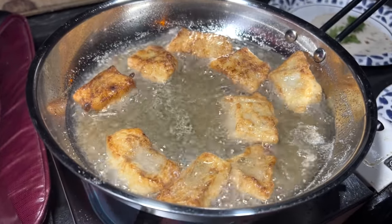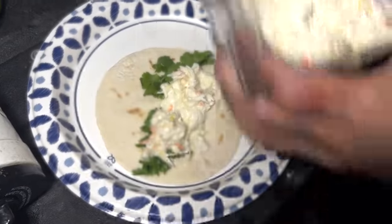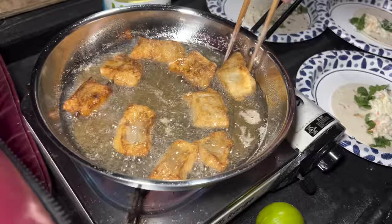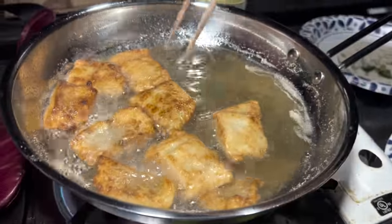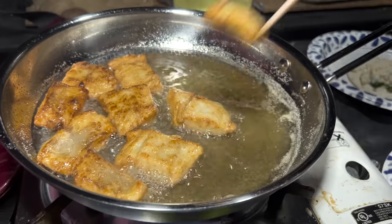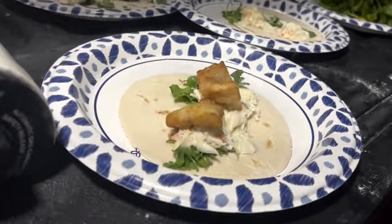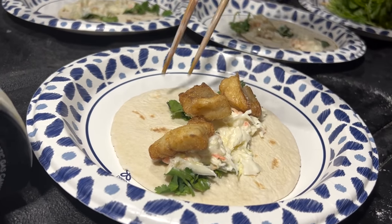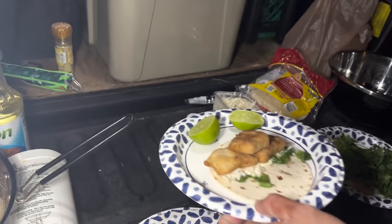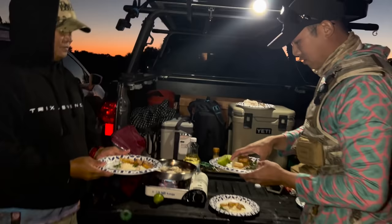Definitely agree. So we'll put the cilantro, let's just put a thing of coleslaw on here. I think this is looking like it's almost done. Everyone gets three pieces on there. So one, two, three. All right, here you go. One for Erin. Take that one. That's okay, I got it. You go for it. And let's munch out.